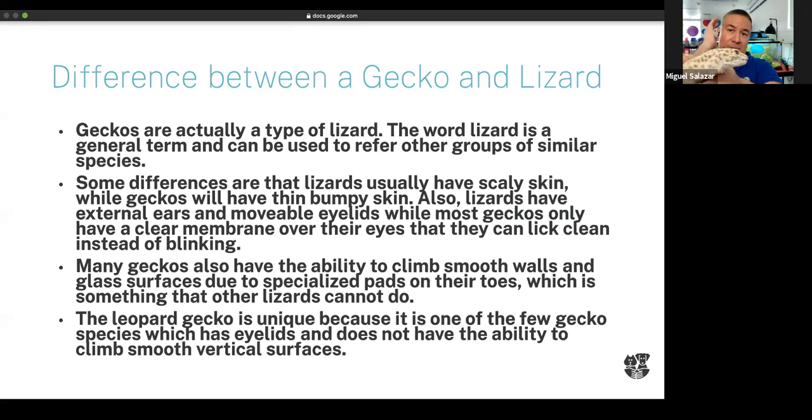Most geckos have a clear spectacle, and some of you guys who have one, like a crested gecko, know they use their tongue to lick their eye, and that's how they clean their eye. But see, he can actually physically blink. He's got external ear holes, like typical lizards do. He's got a nice thick tail, which is where most leopard geckos keep their extra fat in their body.